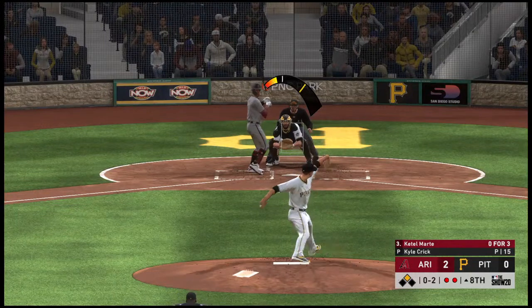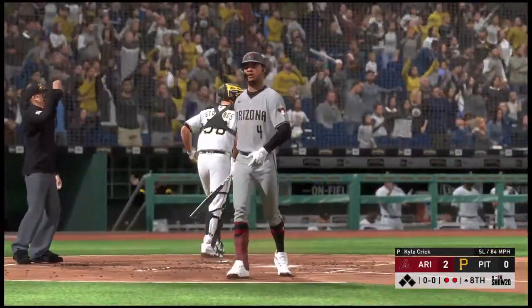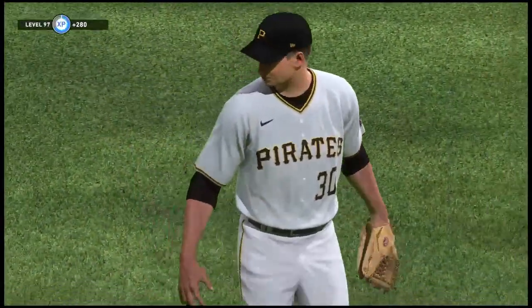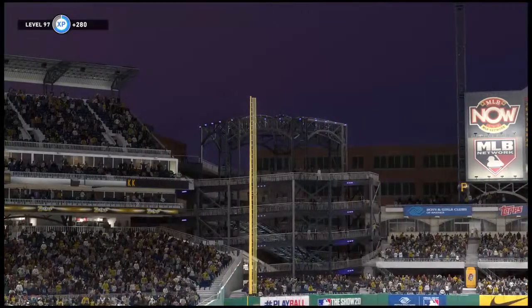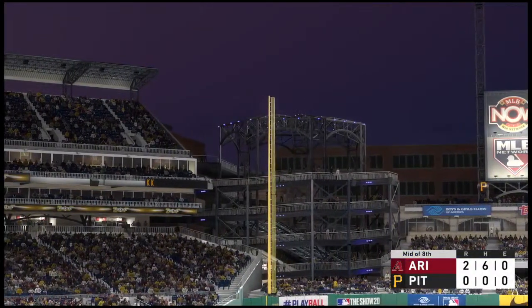Oh-2. Here it comes. He struck him out. The third time he's fanned in the game. Back-to-back strikeouts keep him out of danger. We're back to Friday Night Baseball on the show after this.